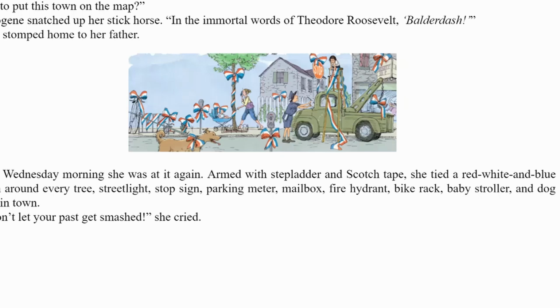She stomped home to her father. But Wednesday morning she was at it again. Armed with a stepladder and scotch tape, she tied a red, white, and blue ribbon around every tree, streetlight, stop sign, parking meter, mailbox, fire hydrant, bike rack, baby stroller, and dog collar in town. "Don't let your past get smashed," she cried.